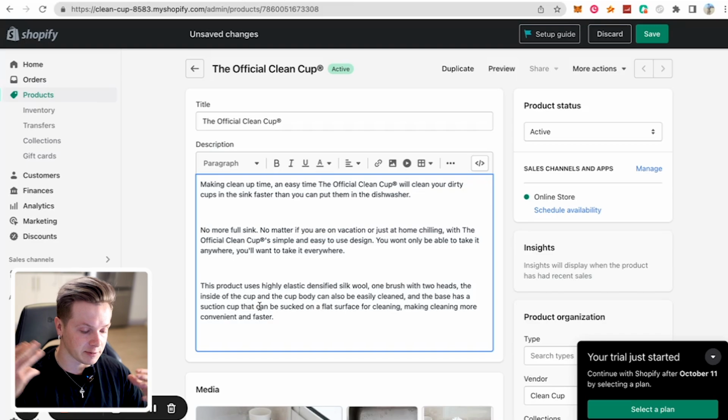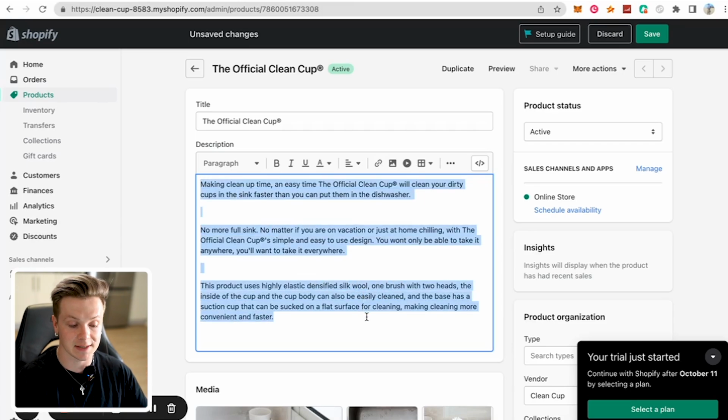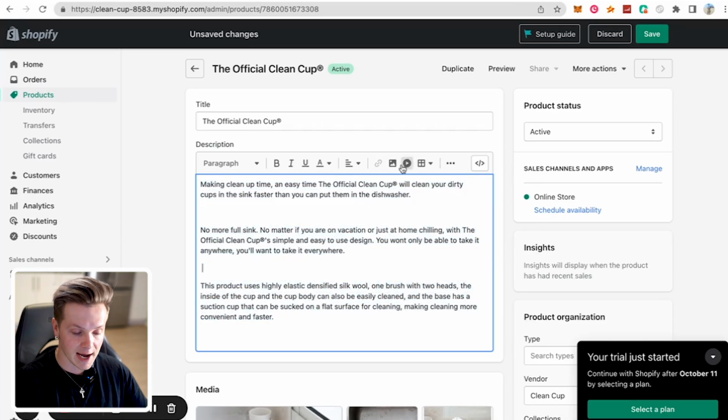The next part of the description, the third part, is just going to be kind of descriptive. So what I'm going to do here is just describe it a little more. This product uses highly elastic, densified silk wool, one brush with two heads. The inside of the cup and the cup body can also be easily cleaned. The base has a suction cup that can be sucked on a flat surface for cleaning, making cleaning more convenient and faster. I just like to describe a little bit more about the product because there are some people who are going to want to know a little more about it in words. But as you can see, the first two parts of the description are just basically hyping it up, and then in the last part I actually describe it.